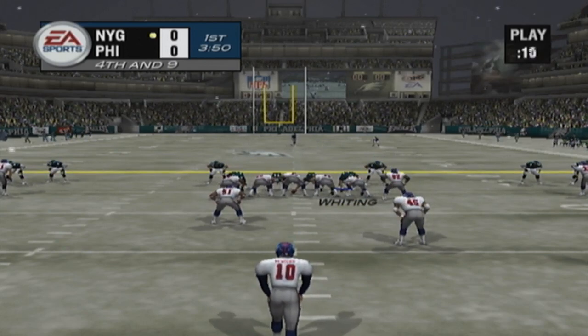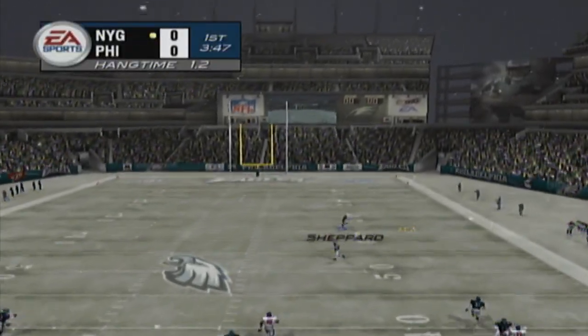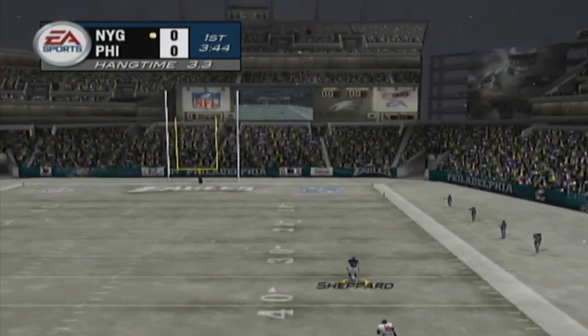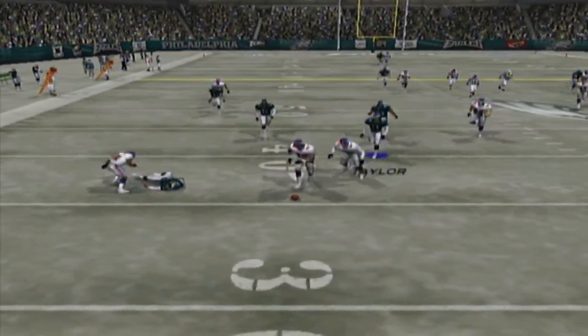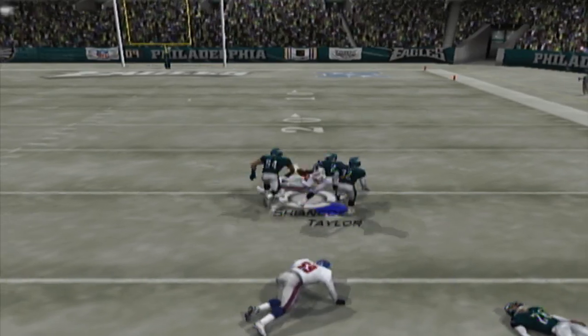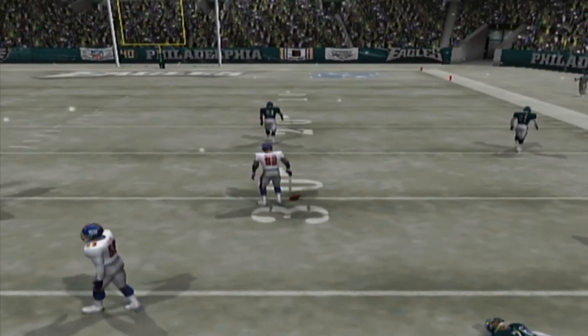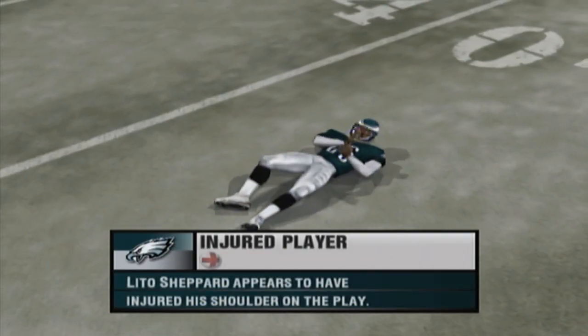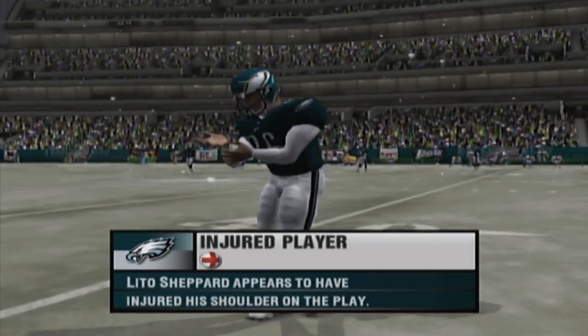Unable to get anything going on that series, they'll have to punt it away here. Here's the punt. Fumble. The Giants grab the live ball. John, he's hurt. We'll get an update from Melissa as soon as the extent of the injury is known.